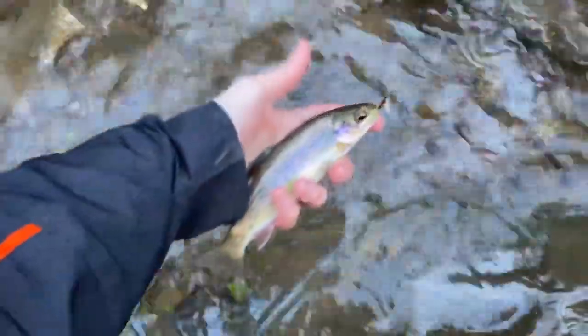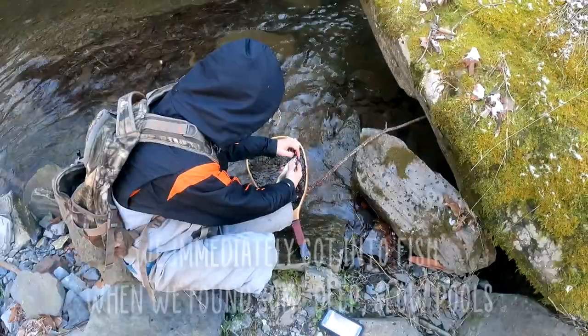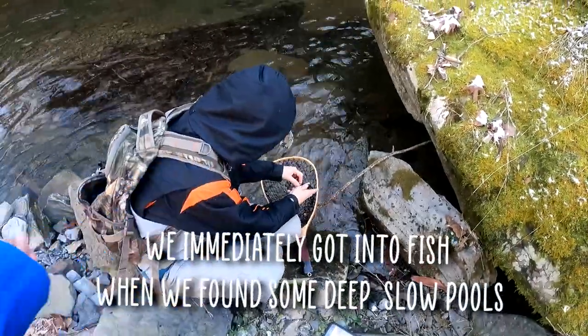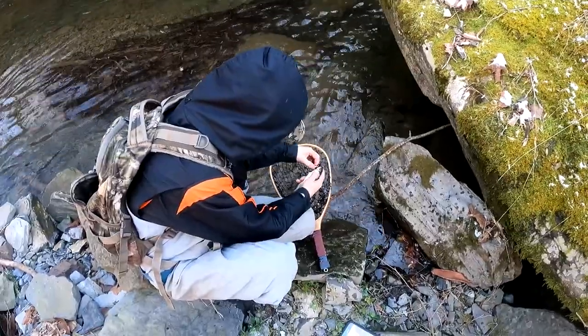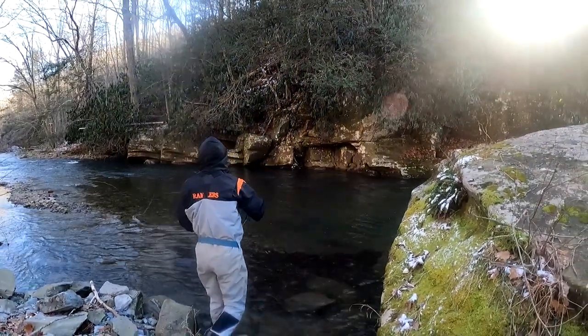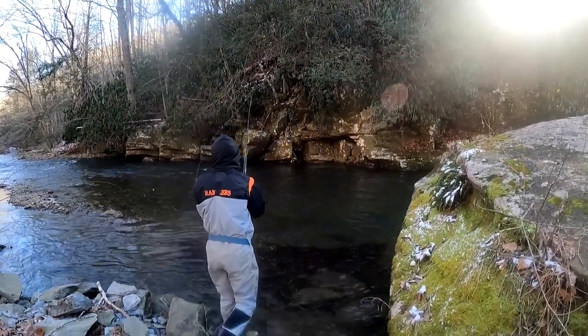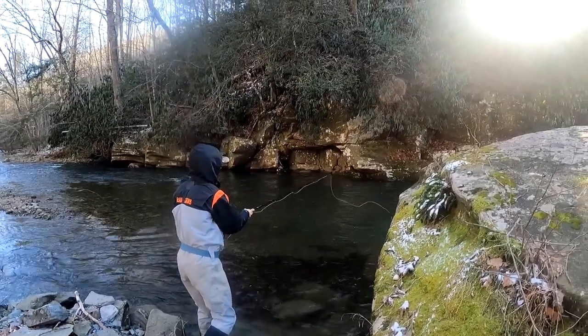Our first cast in the hole. Beautiful wild bow. Day two, fishing conditions are better, and Nick just caught a little wild bow. I saw fish. Nick just had another hookup.